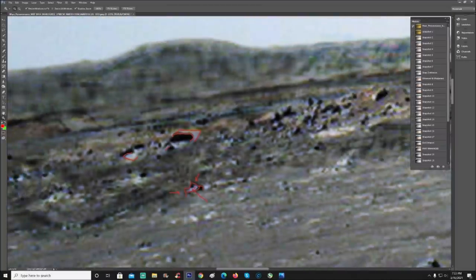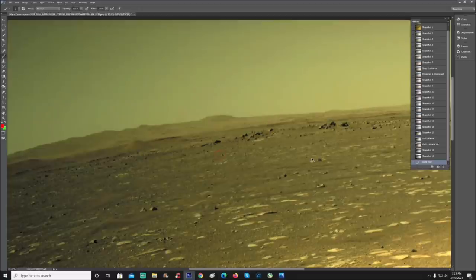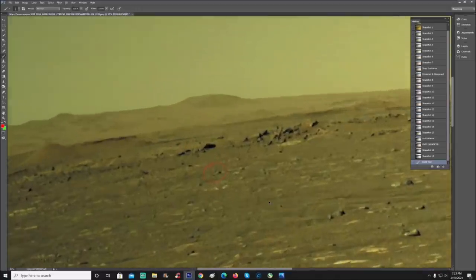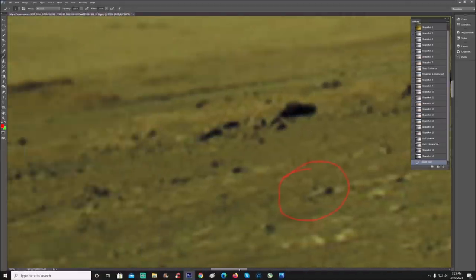Watch this. All right, let's keep an eye on this one piece right here. Now I'm going to go back to the raw photo. It's there, guys. It's right there. But if you back out of here, you'll be none the wiser. Oh, it's just a bunch of rocks just barely peeking out of the ground. Is it? I don't think so. There it is. It's right there. Okay?